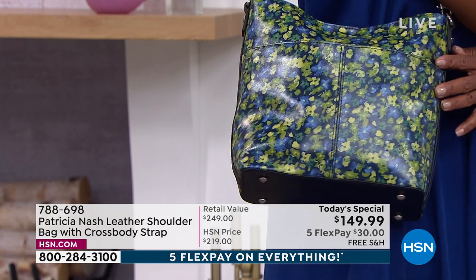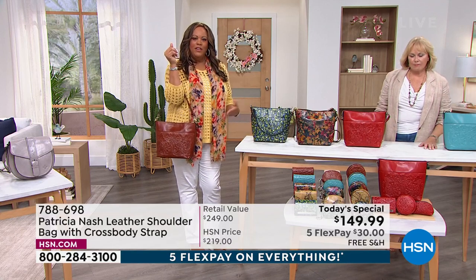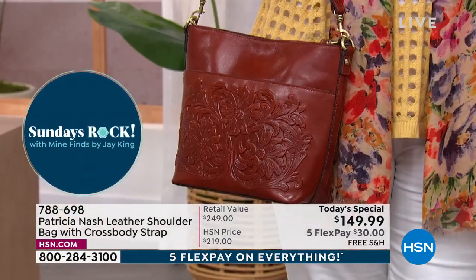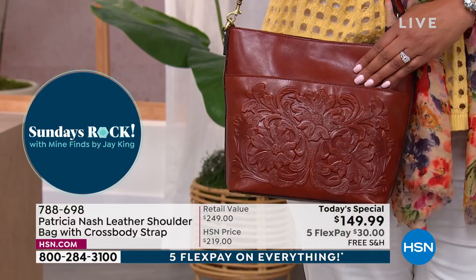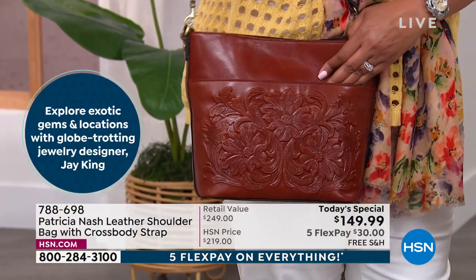I have on just a little yellow Marlowe sweater, and this tan is gonna look beautiful with that. And look how it pops. You put your white jeans on, and the tan goes with everything. This is one of your most popular colors.